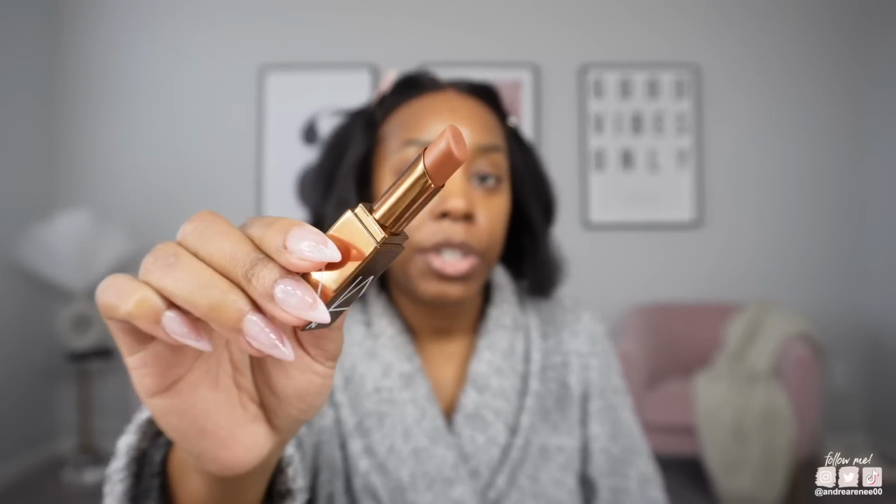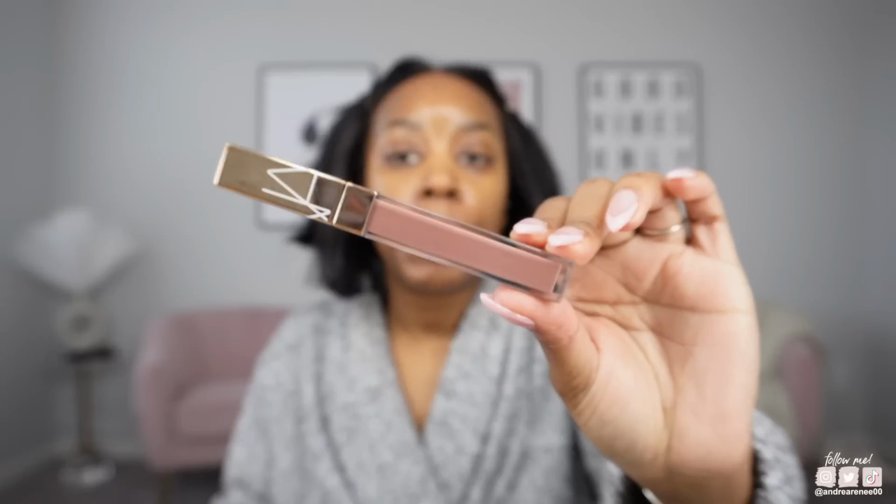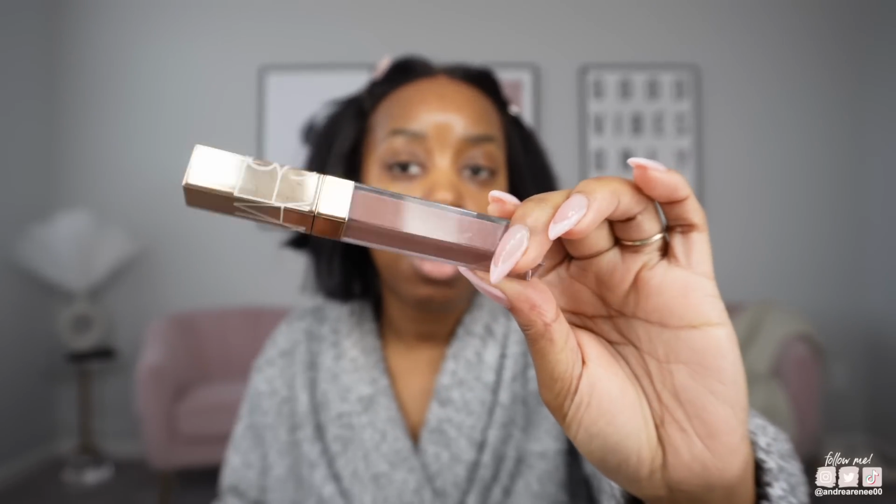And I also have the Afterglow Lip Balm in the shade Laguna. And this is what it looks like. This goes on really sheer. It's almost like you're applying a clear lip gloss with a hint of bronze to it. It's really nice. And then this is the NARS, it's not a gloss, but it's also not a liquid lipstick. It's kind of an in-between. It's in the shade Nympho. It's another really pretty rosy mauve with a little bit of brown to it, nude.